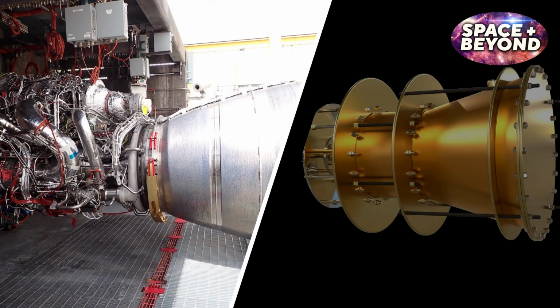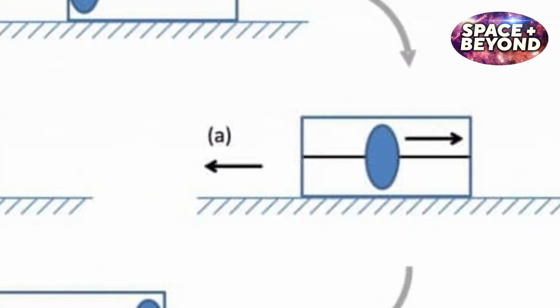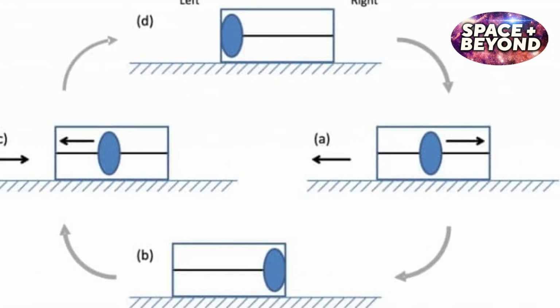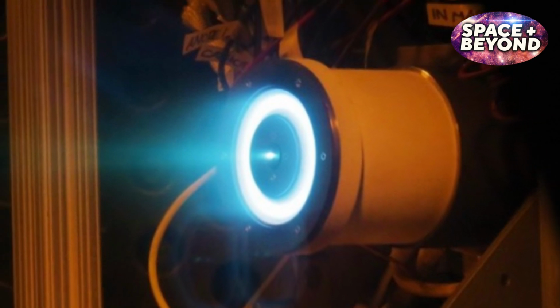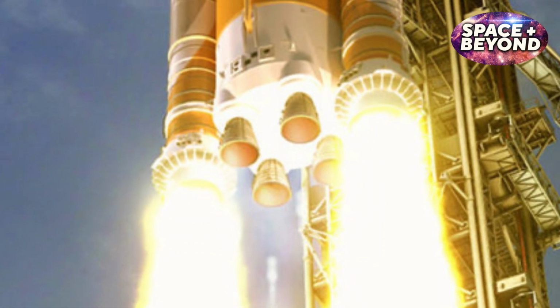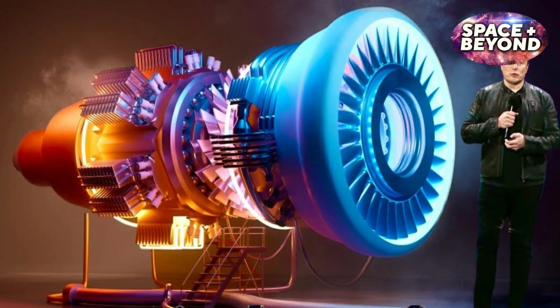The key advantage of the helical engine over traditional designs is that it has no moving parts other than the ions themselves, which makes it much simpler and more reliable. Additionally, because there's no need to carry propellant, a spacecraft equipped with a helical engine would be much lighter and more fuel efficient.